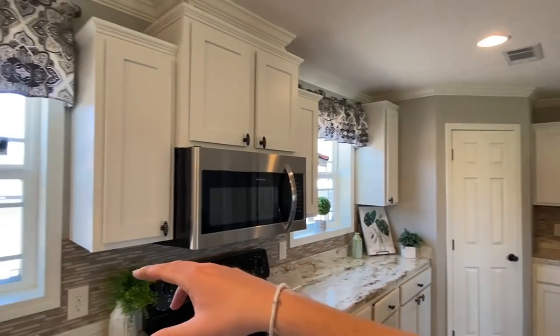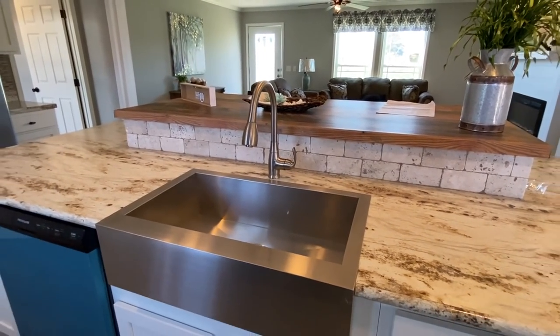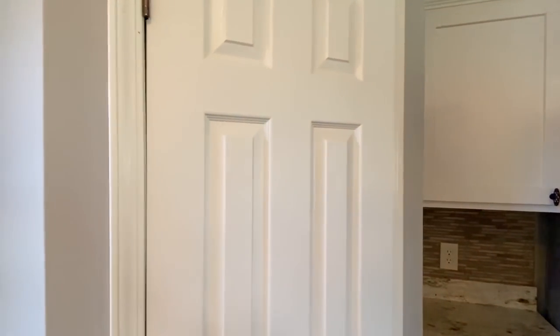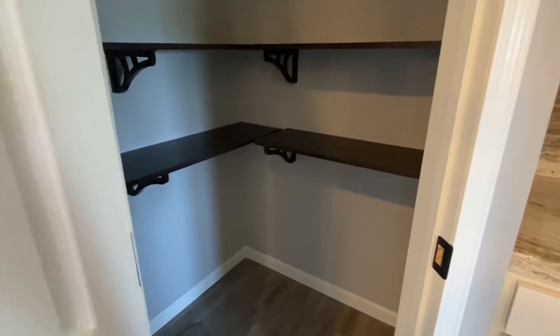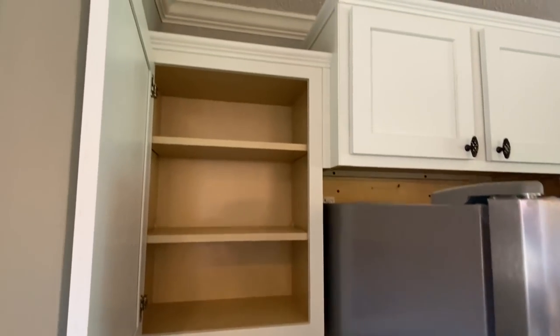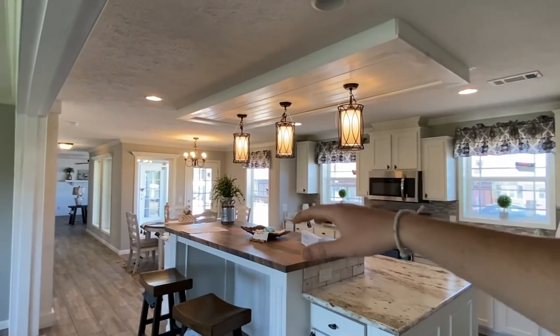Remember seeing those two windows on the exterior? Right here we have the very big, nice farm sink. Is this a pantry? I think this is a pantry. Is it? It's questionable in size, isn't it? But I think we still, run that back. So then right here, we've got the huge refrigerator. Try to step back and just get one really good shot of the kitchen and then look as it flows into that dining area.